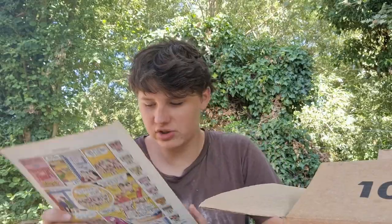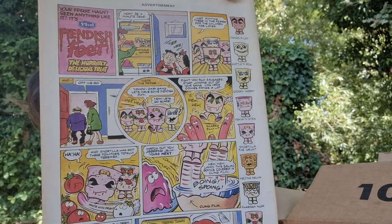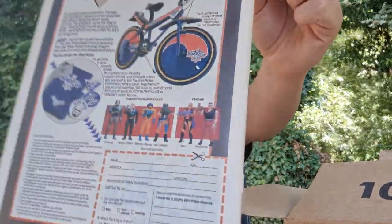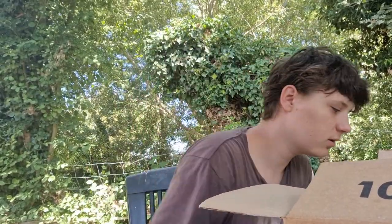Right, we've got Superman with Justice League. But what I meant is the advertisements on the back. Can you see that? There's always advertisements on the back of all of these. And they're so cool because they're little strips of advertisement comics like this. Just so cool. We've got another Superman one with Justice League. Looks like it's got a Spectre on it.